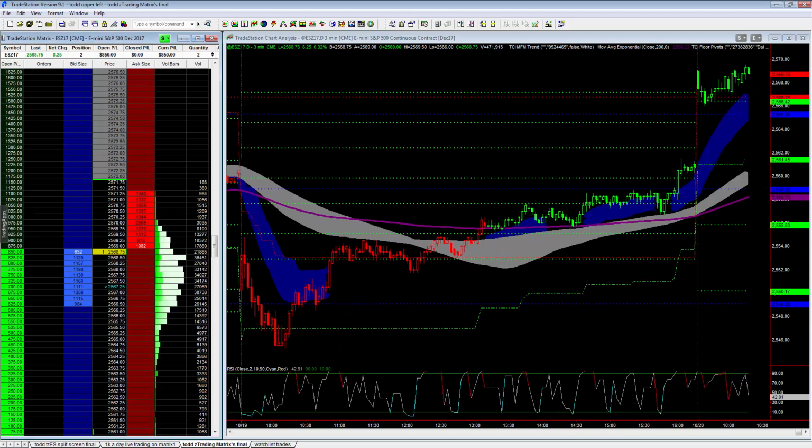So again, long the E-mini S&Ps right down in here. I kept it on overnight, monitored it, up $850 on just two contracts, and I'm watching this closely. The internals are real strong today. We're in all-time new territory. Let's take a look at a daily chart and see exactly what that looks like.